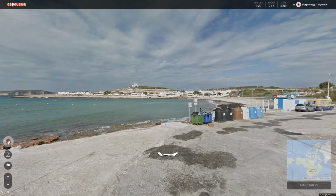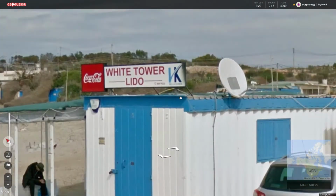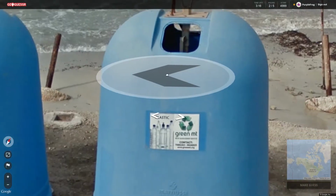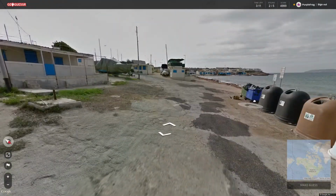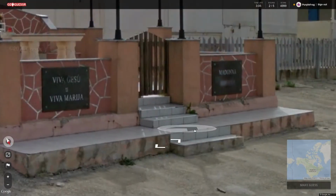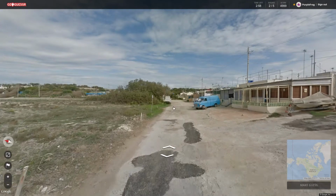Oh, that looks like English. That's a good sign for Malta. White Tower Lido. Green MT. Viva Jesu! Viva Maria! Yeah. I think we're on Malta.